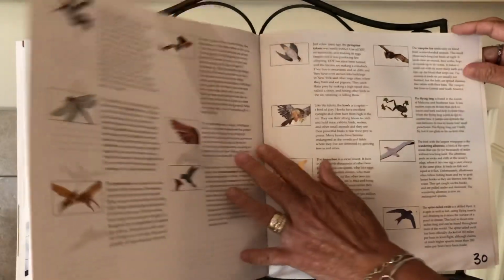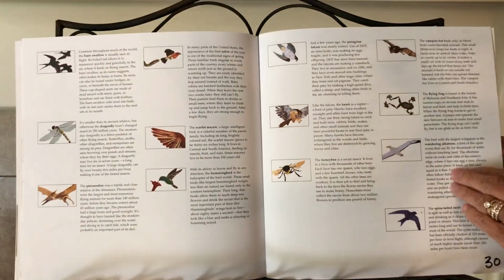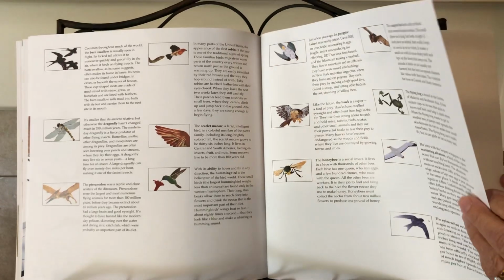If you check this book out of the library, there are a lot of other facts about birds.